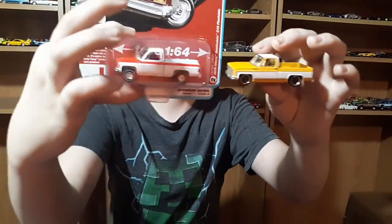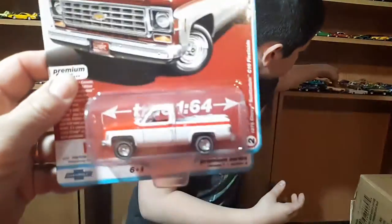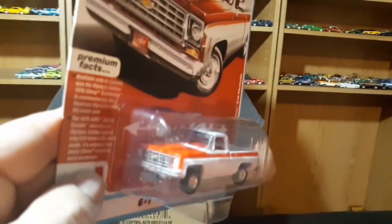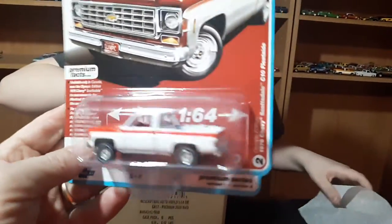Are these two the same casting? Yes and no. See how that one's lowered? This truck is not lowered. Yeah, that's what I was noticing. I don't think it's kind of the same casting, but kind of not the same casting, I want to say. And this is the Chevy pickup.